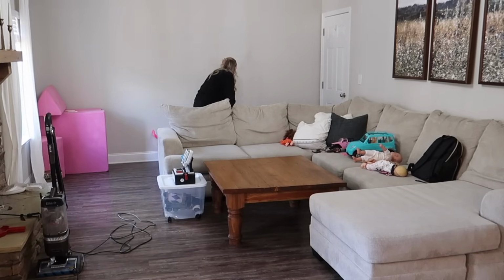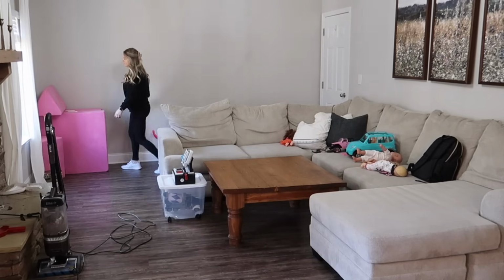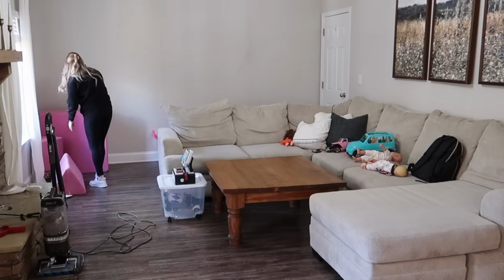I think we should have bought a longer couch. I have always stored toys behind my couch. It works perfectly. It doesn't drive me crazy. Out of sight, out of mind.